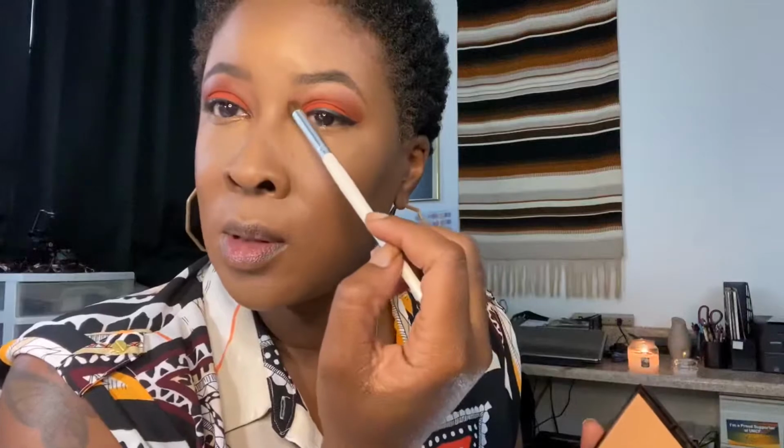Take a little smaller brush and contour my nose just ever so slight. And this is a process that I'm still working on, finding products and a process that works for me. So I'm just gonna take this little powder. Nothing too harsh or heavy. Contour my nose.